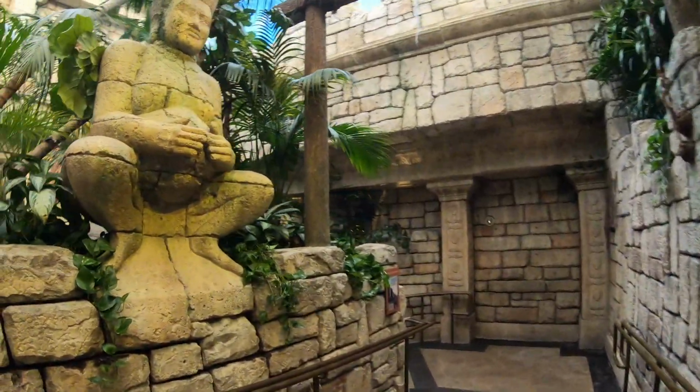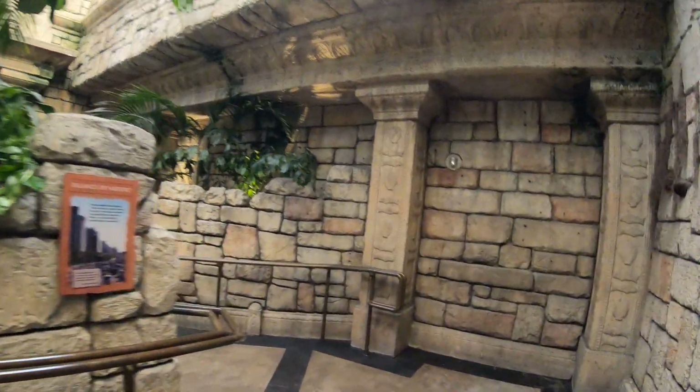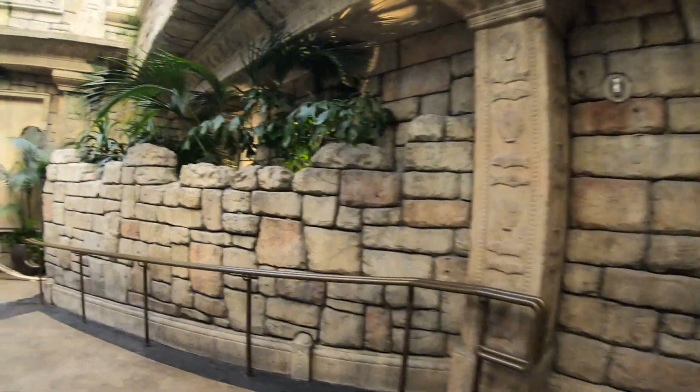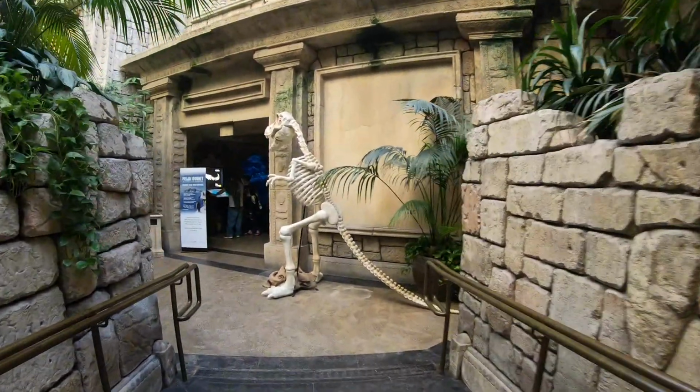I really like the theming in this aquarium, the ruin theme. And if you check out my other aquarium videos, there's one in New York City, there's also one in New Orleans. Aquariums tend to be on the dark side. This one's very bright and airy.